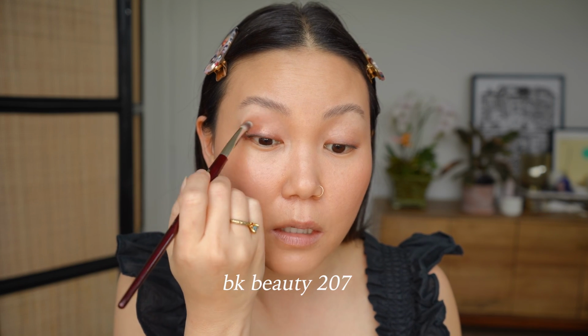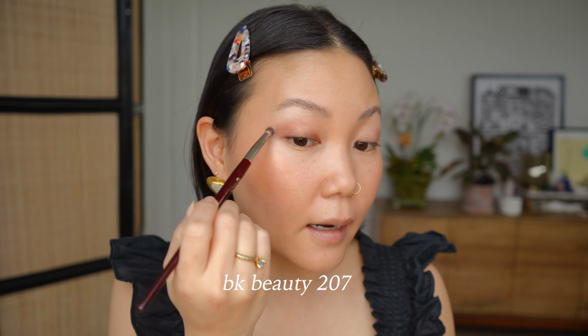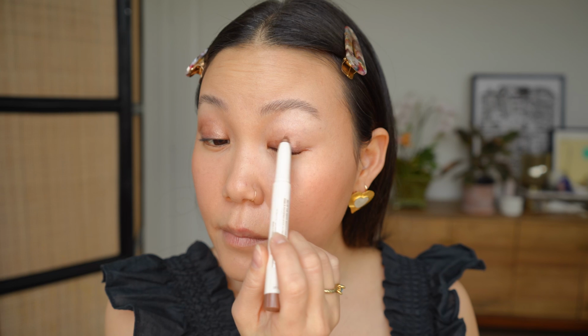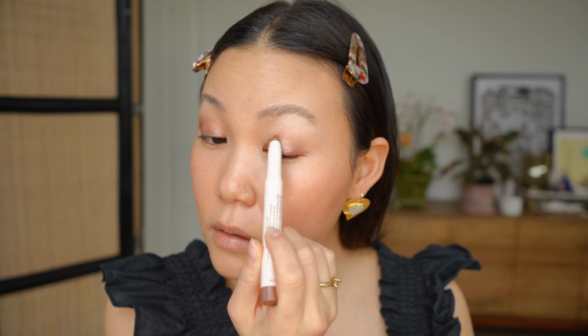And then I'm just taking a little pencil brush, the BK Beauty 207, just to blend out the edges. It's a really quick, easy eye look. Same thing on this side, just going to literally color across my eyelid.